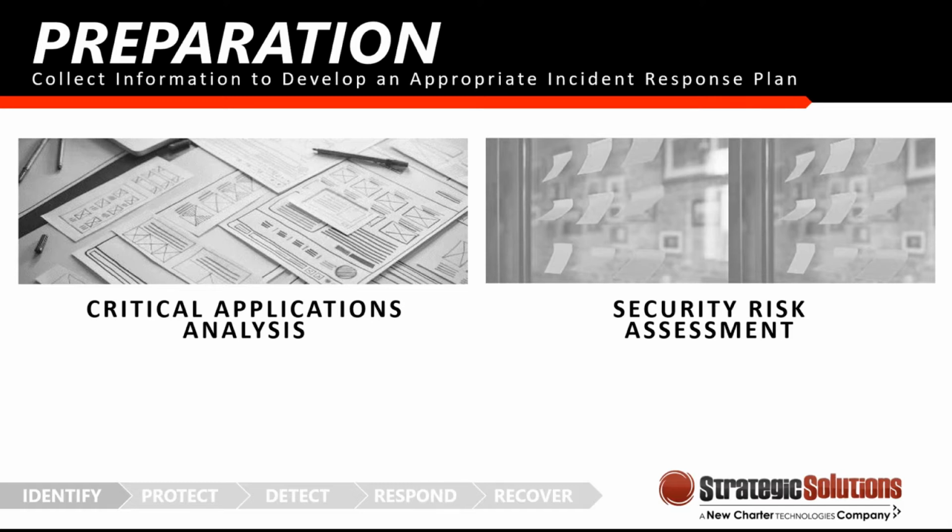So not just hardware, not just PCs, servers, laptops, firewalls. We also need to know our software, so our EHR, our email, our fax software, printouts. We need to have an inventory of everything that we have so we know what we need to protect, and we need to assign a level of criticality to it.